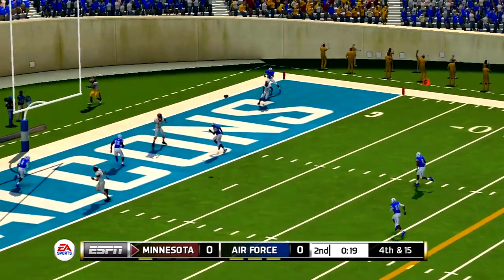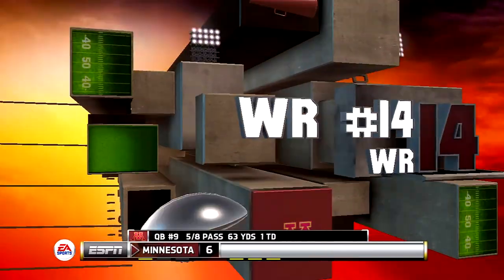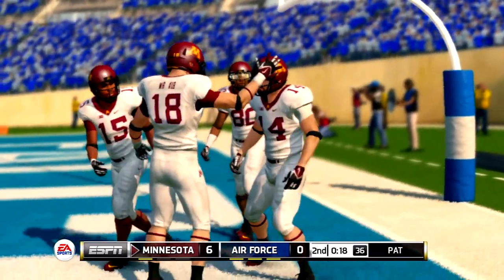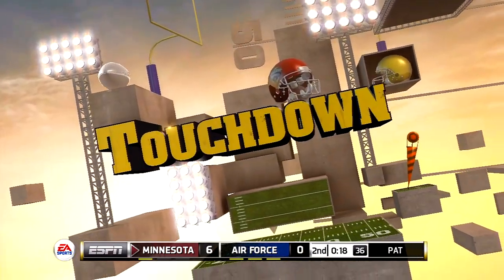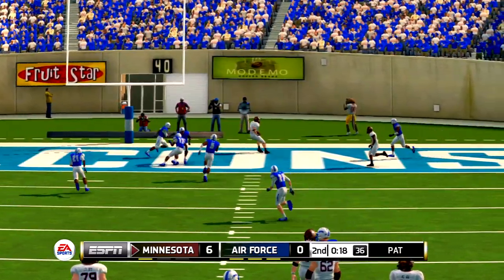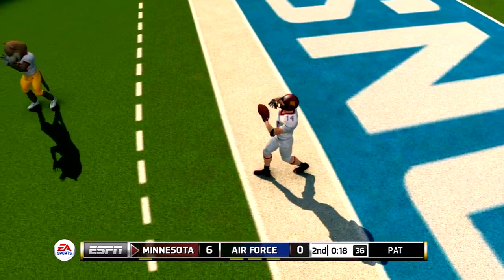Deep ball, laying it out there. Touchdown, Minnesota. Wideout here truly knows what he has to do to contribute to make his team successful. You talk about a clutch play. They couldn't afford any mistakes on fourth down there.